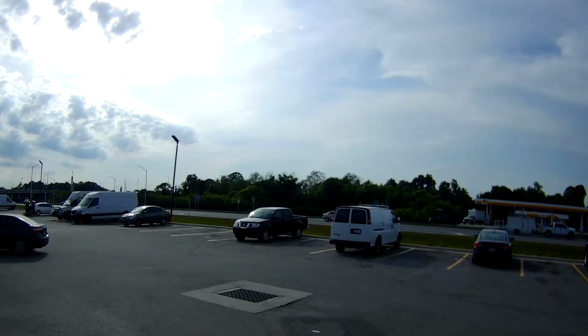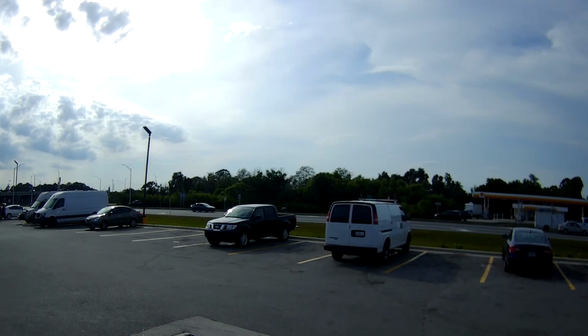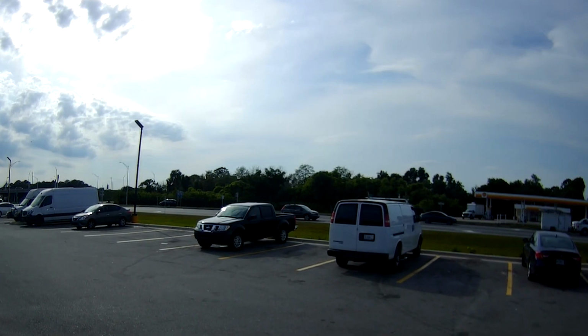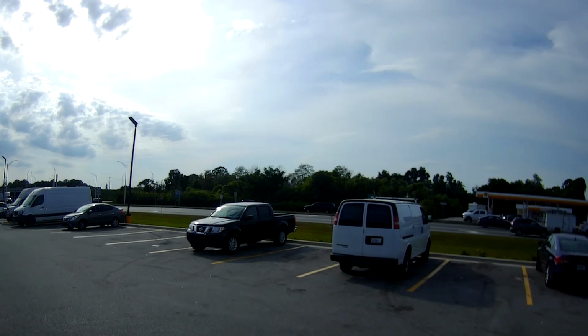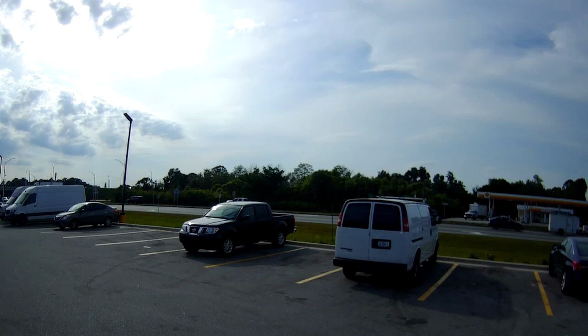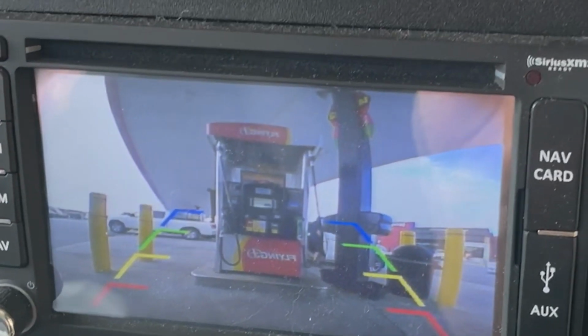What space I need. Here we go. And when am I going to be lined up? Right about now. There I am. There I am. Fuel pump. Okay, I was able to pull up right to the pump.